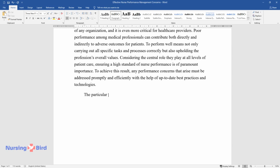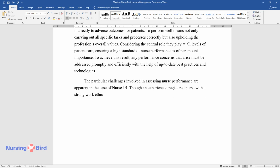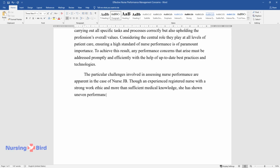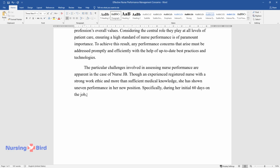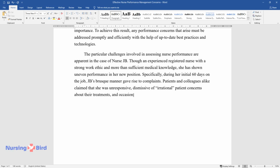The particular challenges involved in assessing nurse performance are apparent in the case of Nurse J.B. Though an experienced registered nurse with a strong work ethic and more than sufficient medical knowledge, she has shown uneven performance in her new position. Specifically, during her initial 60 days on the job, J.B.'s brusque manner gave rise to complaints. Patients and colleagues alike claimed that she was unresponsive, dismissive of irrational patient concerns about their treatments, and occasionally rude when they insisted on being heard out.